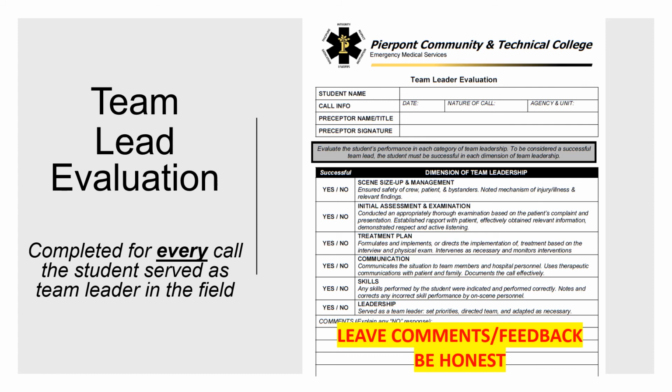To be considered a true and to count as an ALS team lead, they must be successful in every dimension of team leadership, from scene size up and management, the initial assessment and exam, the treatment plan, the communication, the skills, and the overall leadership. They must be marked a yes on each one of these to count as a team lead.